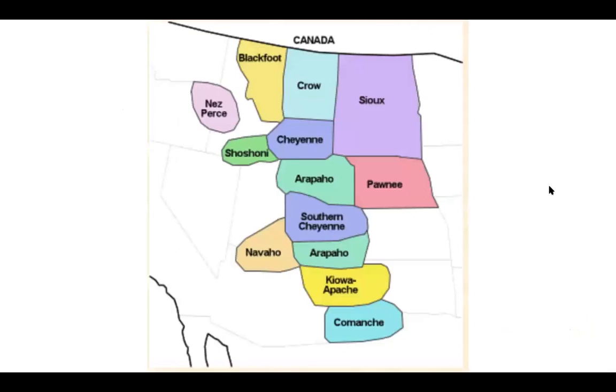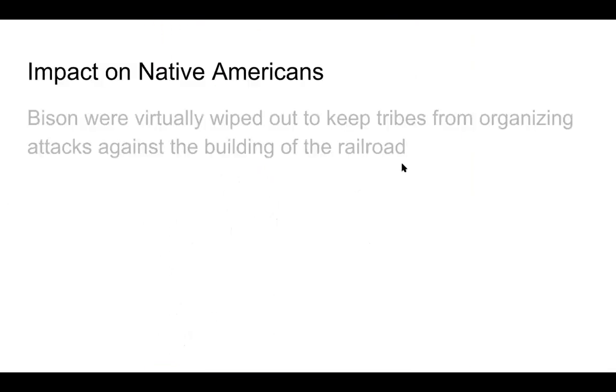I wanted to cover what's going on with the Native Americans as well. We talked a little bit about that already, looking at the Pawnee, but I always think it's helpful to see where the tribes are living at this time. You can see a really big chunk of land there is controlled by the Sioux, sometimes referred to as the Lakota as well. Also pay attention to the Cheyenne, who were trading partners with the Sioux. The railroad's going to be running straight through their land, so that's definitely going to have an impact on them.